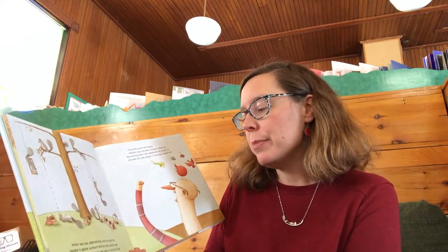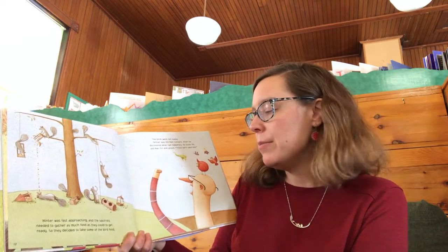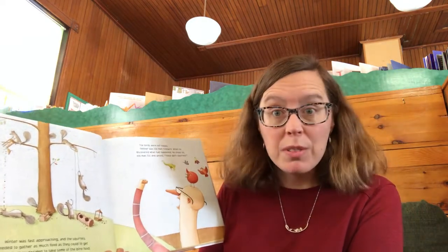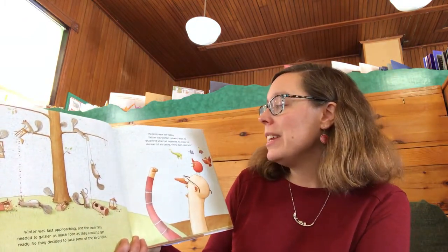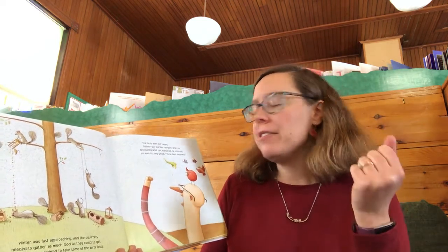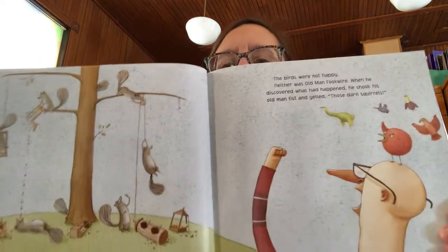Winter was fast approaching, and the squirrels needed to gather as much food as they could to get ready. So they decided to take some of the bird food. The birds were not happy. Neither was Old Man Fouquier. When he discovered what had happened, he shook his old man fist and yelled, "Those darn squirrels!"